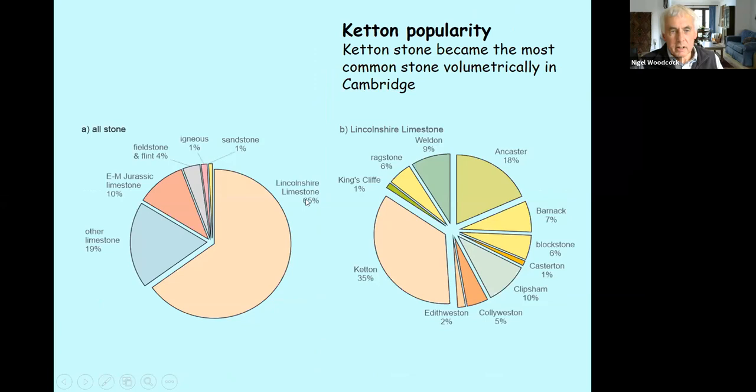Well, to bring this story to a close, Ketton became the most popular stone by volume, or by any measure really, in Cambridge. I've done a quantitative survey of stone use in Cambridge, visiting more or less every building with stone in it. And I can tell you that the Lincolnshire limestone belt supplies about 2/3 of all stone in Cambridge. And of that Lincolnshire limestone, about 1/3 is Ketton. So it's by far the most common stone in Cambridge, and justifiably so.